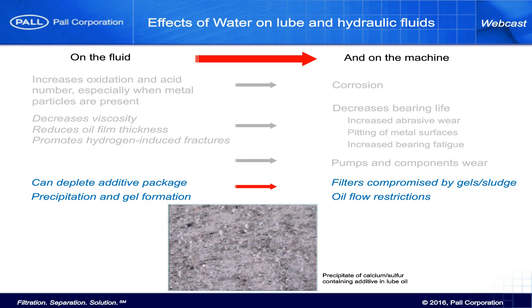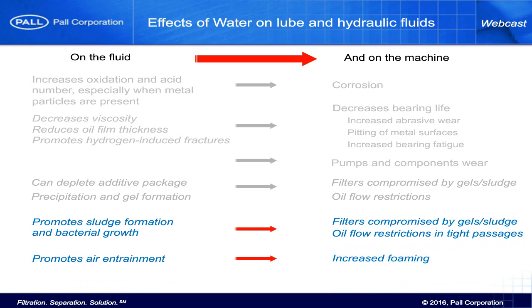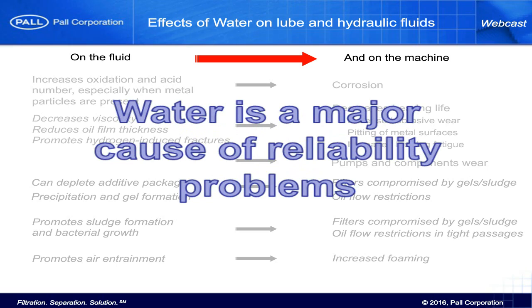And additionally to forming gels, you also have the better chance of growing bacteria in the fluid. That will also play a part in restricting the oil flows or plugging filters. And finally, water is a known promoter of air entrainment and therefore increased foaming in the system. So overall, we can definitely conclude that water is a major cause of reliability problems in power turbines fluid systems.